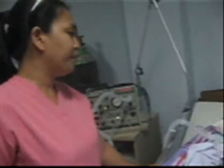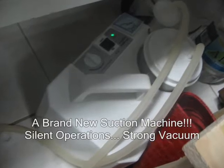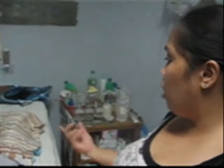Actually, he always feels fresh. One of the advantages if we are able to suction the secretions completely, it will prevent him from having nebulizations. So right now, so far today, just once, right? This morning I only suctioned him once, and then this afternoon they gave us a new suction machine. Nice. So we are able to suction the secretions well. So no nebulization for today. So he was able to sleep well.